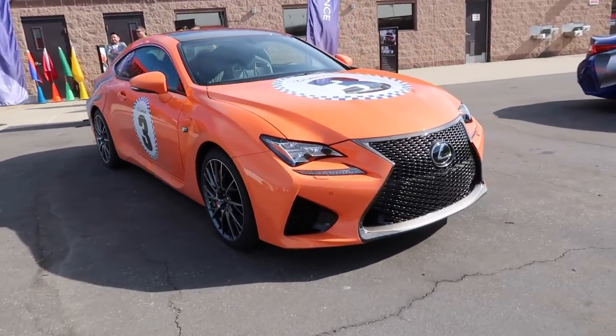This is exciting. This car weighs about 80 pounds more than the RCF, which is kind of hilarious because the RCF is the M3 competitor. It's smaller. It's a two-door coupe. This is the M5 competitor. It's larger. It's got more doors, yet it only weighs 80 pounds more.